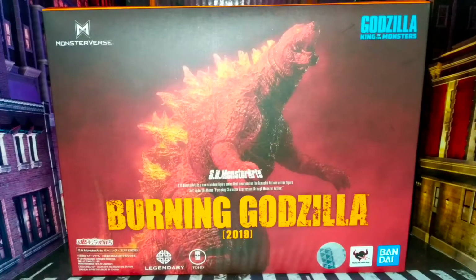Anyway, so yes, Transformers is my first love, but I also like kaiju in general and Godzilla in particular. So today we're going to have a look at the newest release from S.H. MonsterArts from Tamashii Nations, and this is Legendary's 2019 King of the Monsters Burning Godzilla.